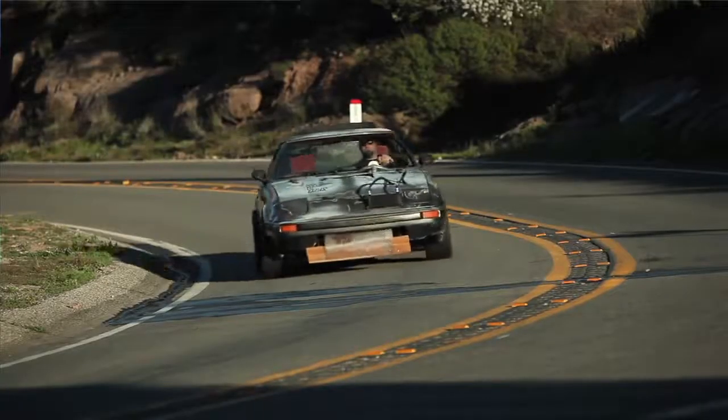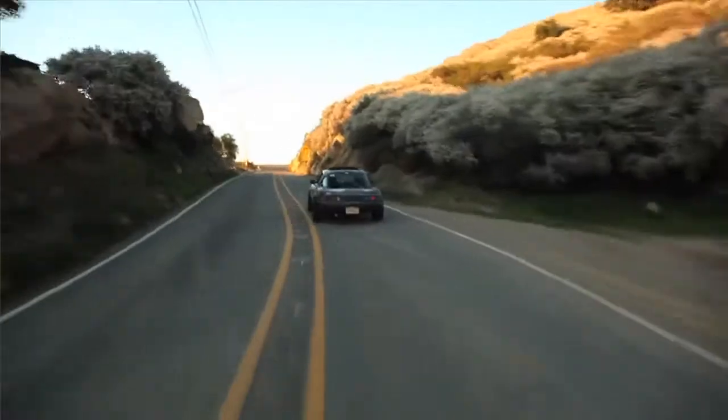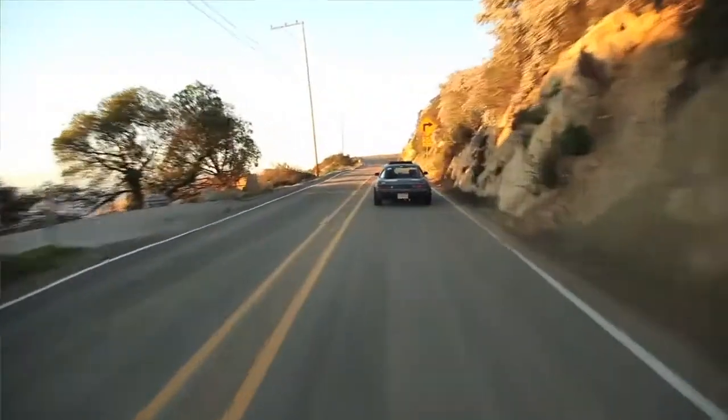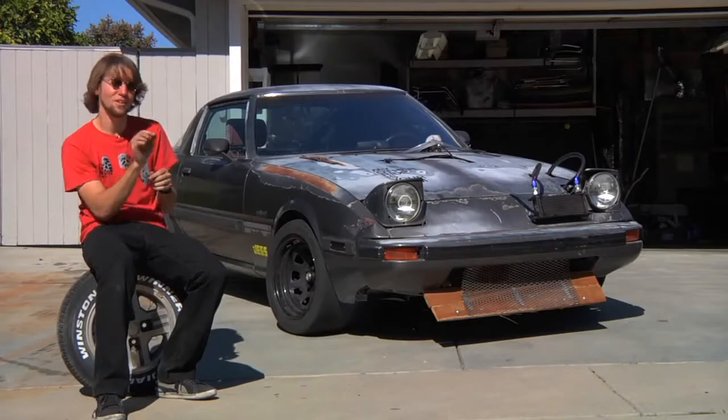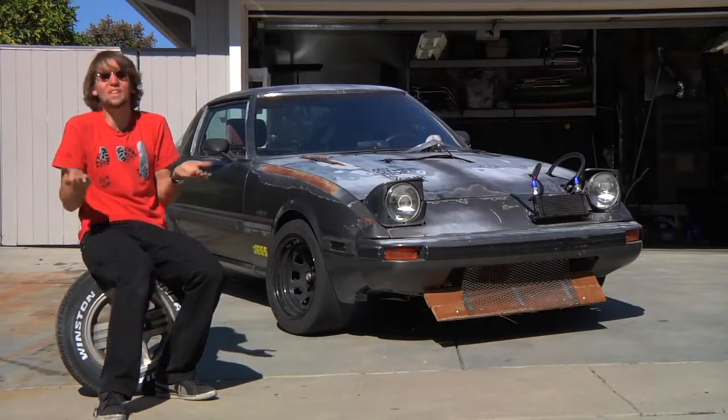This thing is so sketchy. I tried to adapt as many of the stock instruments as I could. Unfortunately, the gas gauge, it might have been adaptable, but I didn't want to figure out the resistances and how to wire it, so I just went to Harbor Freight, got a $7 multimeter, and hooked it in ohm style, you know, and that's hot rodding right there.